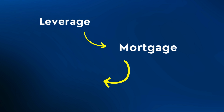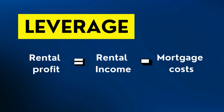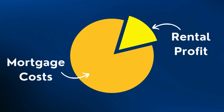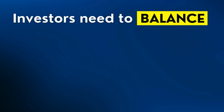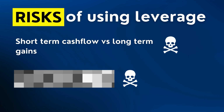When you use leverage, you use a mortgage, so you have mortgage payments. And whether you use cash or leverage, your monthly rent is going to be the same. But when you use leverage, you have to deduct your mortgage costs from your rental income. And mortgage payments can eat up a significant portion of your rental income, so your short-term cash flow suffers. Investors need to carefully manage this trade-off between leveraging for long-term gains and the impact on short-term cash flow.